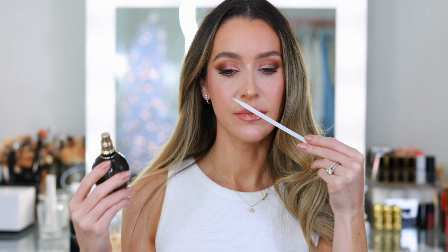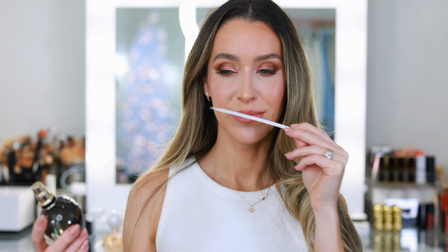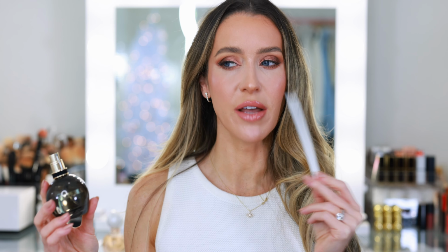It's amazing. Citrusy, woody, again, very sophisticated. This is a little bit more of a playful fragrance because it has that zesty burst right away. Reminds me a little bit of Creed Aventus for her. I would put them in the same category. Not that they smell the same, but I would wear them for the same occasion.